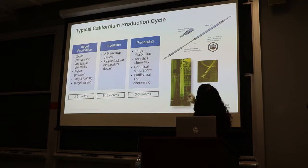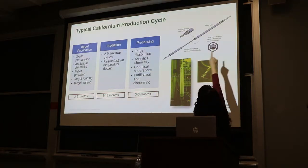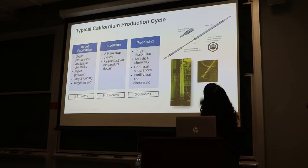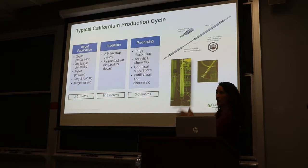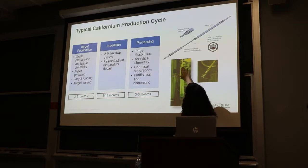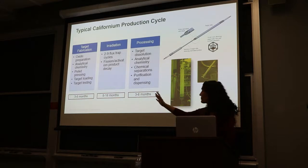We press it into pellets. You can see down here, this is what a final pressed pellet looks like. It's about half an inch long, each of these pellets. And then they're loaded into this long stack here. About 35 of those pellets overall are put into a tube. And this is sort of looking down the pellet stack. And then it's got a little channel around it to move the coolant along these targets because they get very, very, very hot. And then overall, it's about a 20-inch active height, about 30 inches total length for the target. And so this is the bundle inside of our hot cells. So that takes about 3 to 6 months.